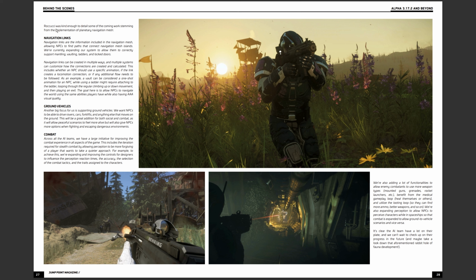Ross Horsey was kind enough to detail some of the upcoming work stemming from the implementation of the planetary navigation mesh. Navigation links. Navigation links are the information included in the navigation mesh, allowing NPCs to find paths to connect navigation mesh islands. We have currently expanded our system to allow them to correctly support mantling, vaulting, ladders, and locker doors. Navigation links can be created in multiple ways, and multiple systems can customize how the connections are created and calculated.